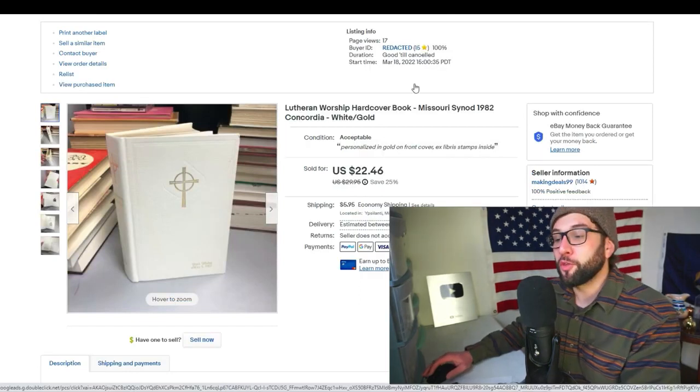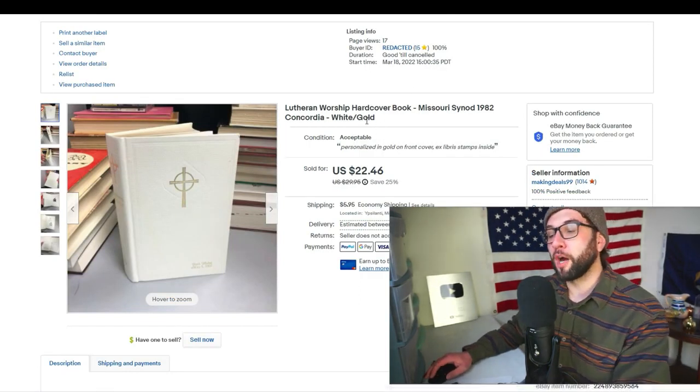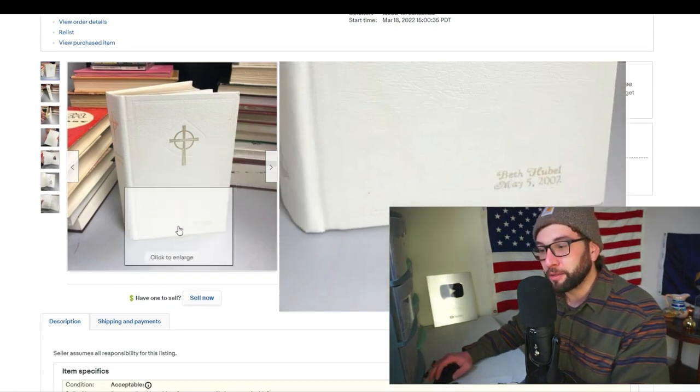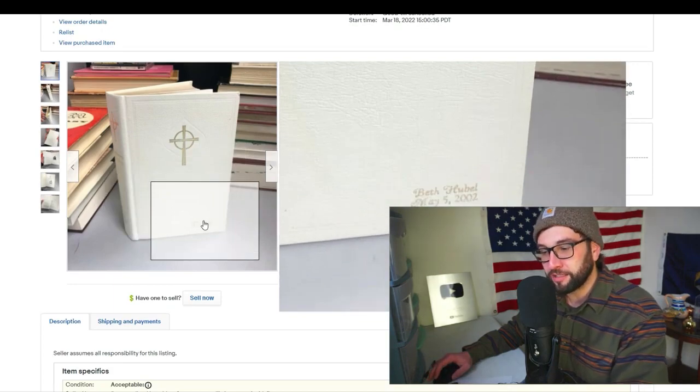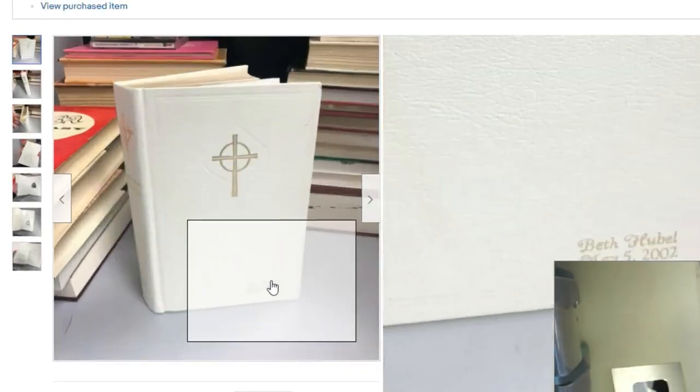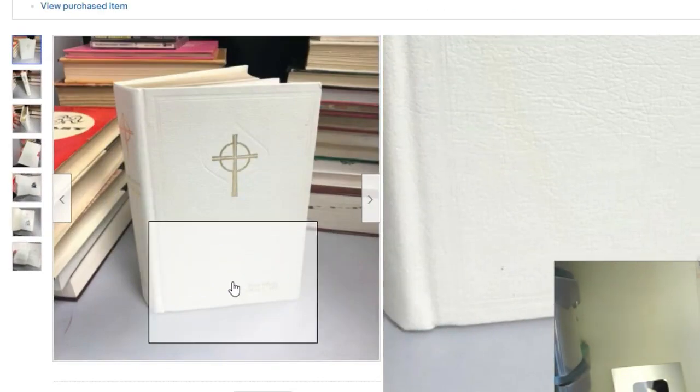Next up, another book, Lutheran Worship hardcover book, Missouri Synod 1982, Concordia White Gold. So this book in blue or gray, even though it's personalized, didn't matter. This book in blue and black and gray sells for about $15. I did not see any other white versions.